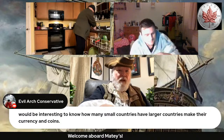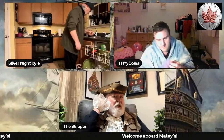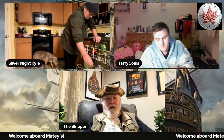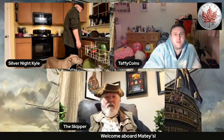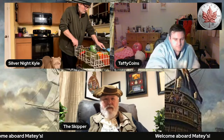Do you know the U.S. even minted some Canadian coins a while back? I think they did a batch of dimes a number of years ago for us. At one point, all of the Canadian coins used to be made in the UK and then shipped over. That's right. Again, at Heaton.